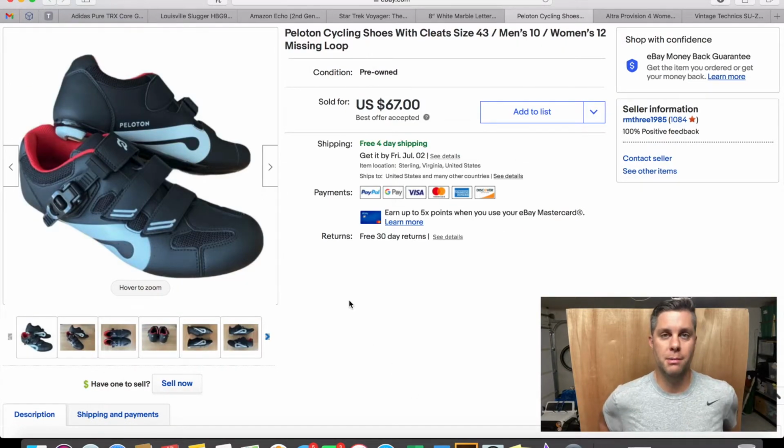All right, here's some Peloton shoes. So I was joking around, I feel like everyone's kind of coming off their New Year's resolutions. I remember during the pandemic, Peloton just exploded and everyone was buying Peloton stuff. I came into my thrift store. It was the one that wasn't right next to my work, just a little bit past it.